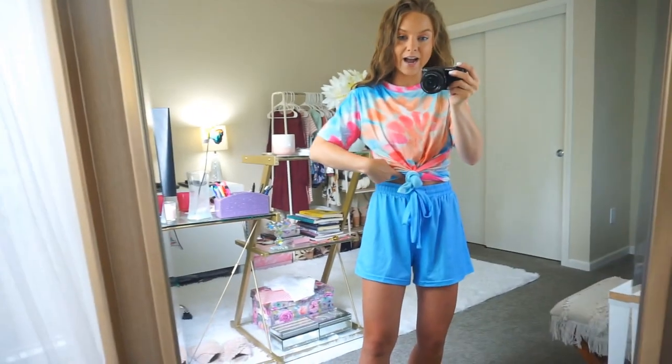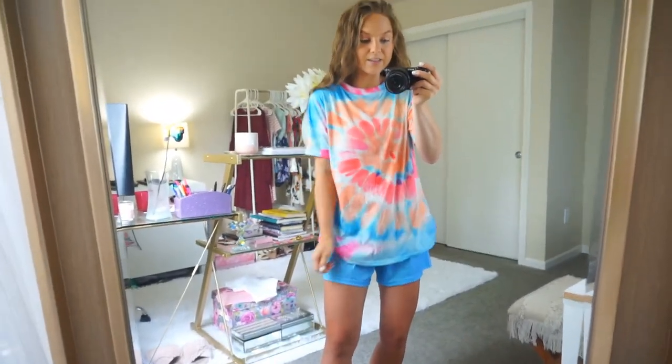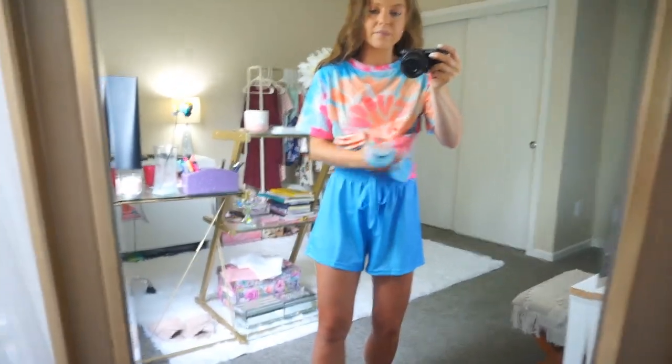And then this shirt is a little bit more on the oversized fit. So I tied it in a knot in the front, but if I let it down, this is what it looks like. I just love the colors and love the tie-dye. It's so cute and it's super, super affordable. I love this set. It's so cute and so fun.